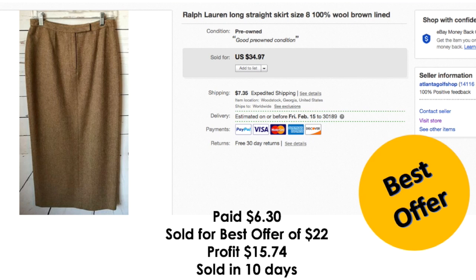Okay, this is a Ralph Lauren long straight wool skirt. I picked this up because it's Ralph Lauren. It was 100% wool. It was nicely tailored and it was lined. And it was just one of those items I could see somebody wearing to work in a professional setting. So I look for those types of items made that are durable, made by brands like Ralph Lauren, LL Bean, Land's End, J. Crew, Orvis, those types of brands that are well known for their durability and quality.